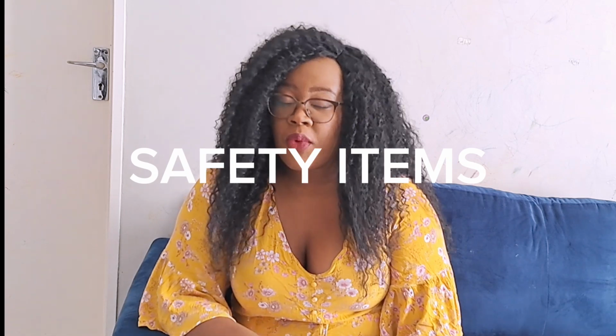Okay, and then safety items. So as you know, they're way more active now at this stage. They're no longer just lying there, and your house can become quite a hazard for them. So safety gates, if you've got stairs, if you like to leave your door open. I use my trolley door. I just close it up and they can't get through.